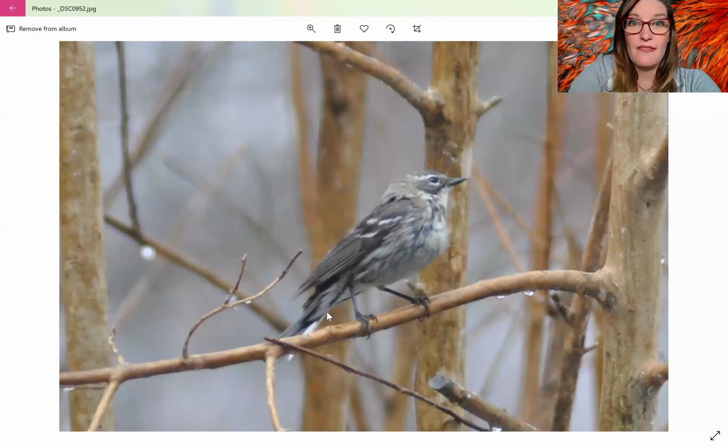All right, this is not a pine siskin. Who is this? This little guy is hiding his best field mark, which is his yellow rump. So this is the yellow-rumped warbler. It kind of looks like he's wearing a mask. Just under his eye, there's this patch of grayish brown, which is offset by this white eyebrow or supercilium mark.